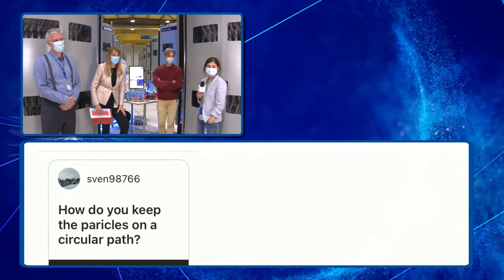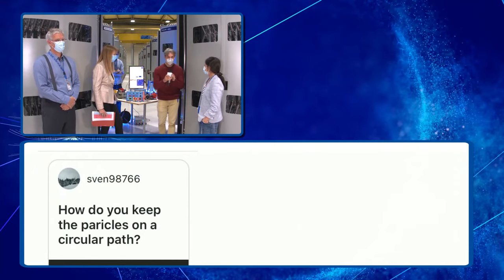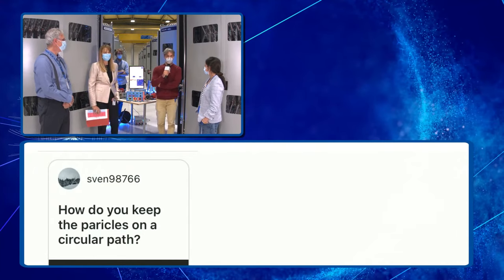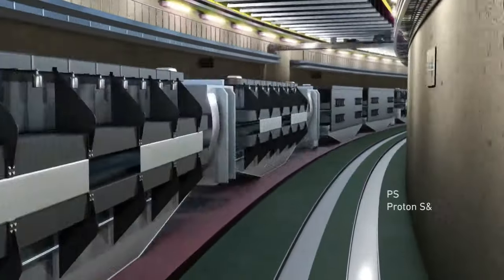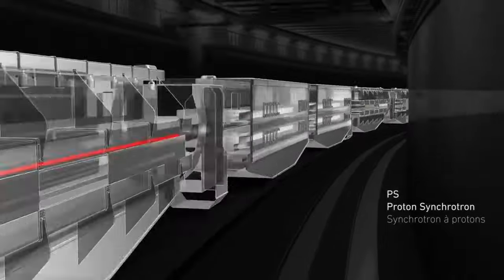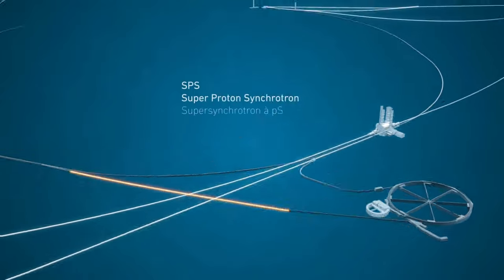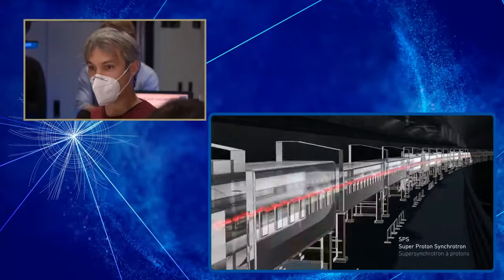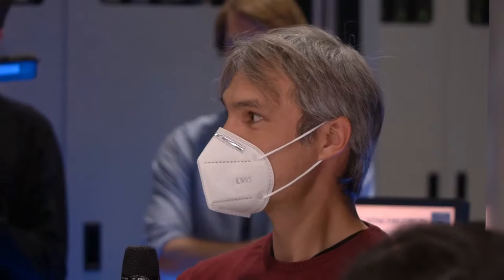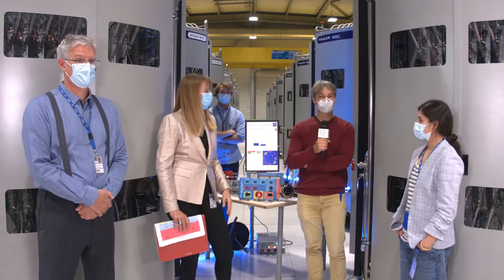Yes. How do you keep the particles on a circular orbit? We do this with dipole magnets. Essentially, you just have particles flying through the magnet, and then you have the Lorentz force, which bends the particles and makes sure that they stay on a constant radius. So essentially, that's how you make sure that it doesn't go off orbit and bump into the walls ultimately. So the Lorentz force is another important force today.